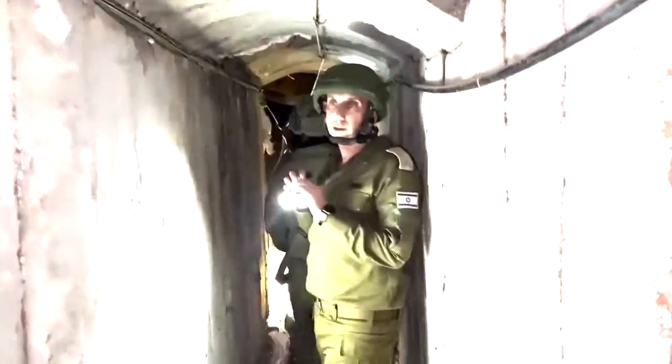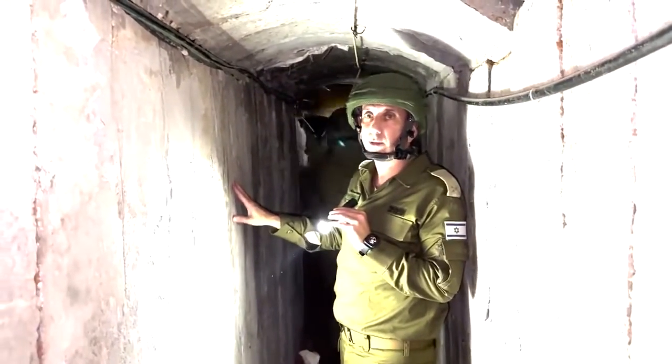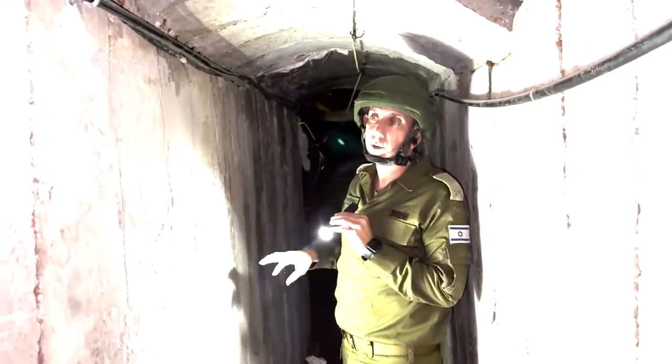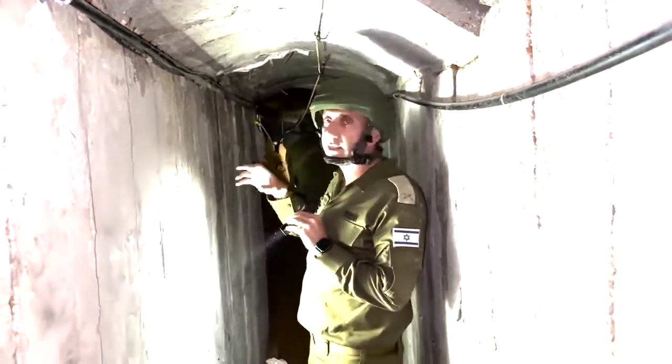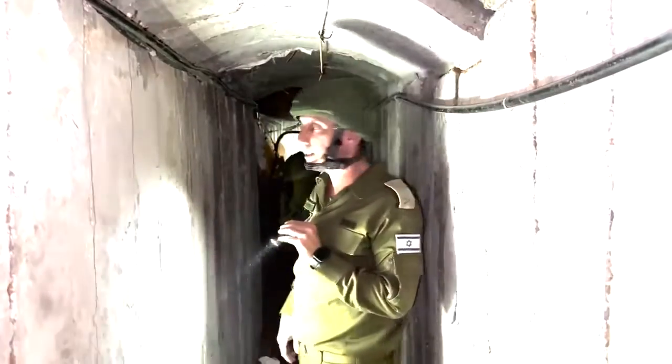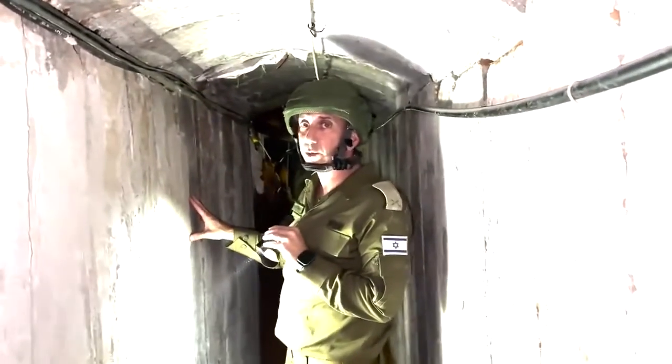The warriors, it took time to make sure that this area is not booby trapped. We were worried that it was booby trapped. Cleaning this area, opening it so we can go inside, was a huge task for the forces of the special units that were here.